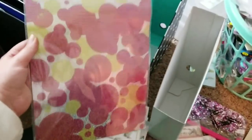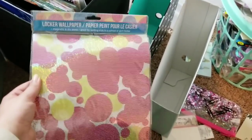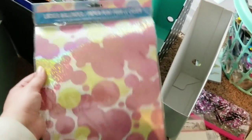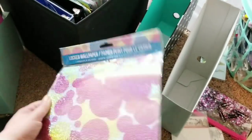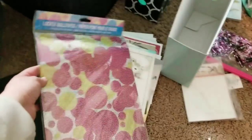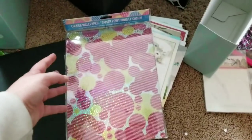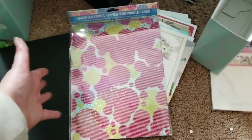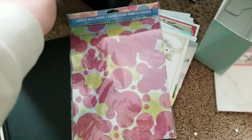Oh yeah, somebody was also asking about the die storage. Those are the locker wallpaper magnetic sheets from the Dollar Tree. They come in a pack of 2, and maybe they have more, maybe they don't have them now. They only have them around back-to-school time, so you can just go and look then.